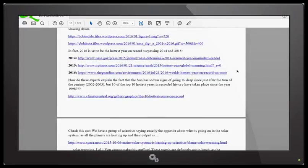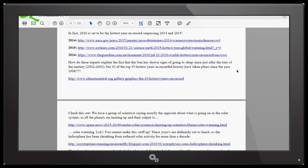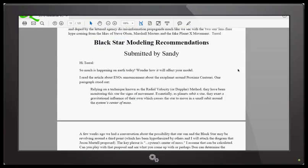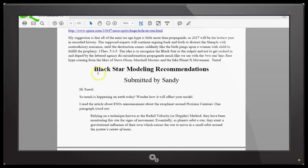So some of the planets are going to be heating up. Some scientists believe all the planets are heating up. My view, the ones that are in near proximity are heating up more rapidly than those that are at some distance away. Then another one that I wanted to share with you guys is the black star modeling recommendations.